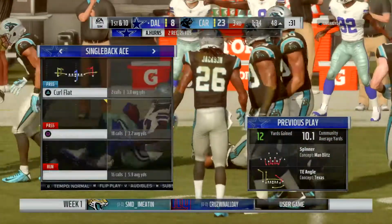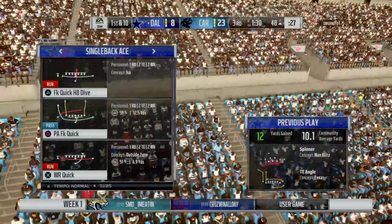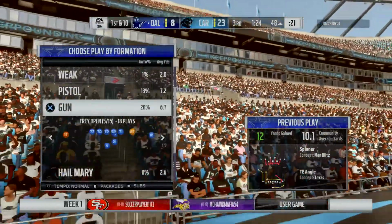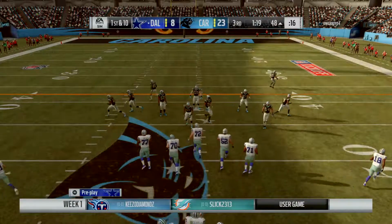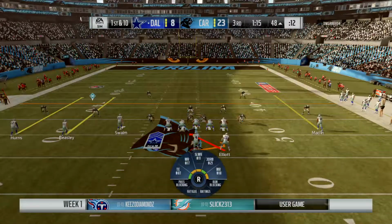Good throw, good catch, but I really like the route. The drag and being able to run away from defenders, hard to stick with them for that long. Yeah, better against man than zone, or? Better against man, because now you're running away from someone, and you're not running into a defensive player in another zone. So from Panther territory now, it's 1st and 10 at the 48-yard line.